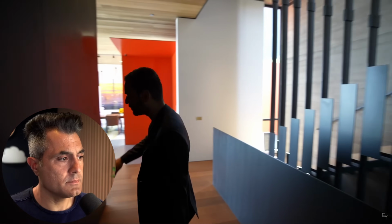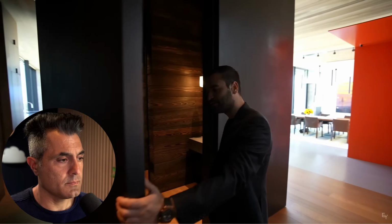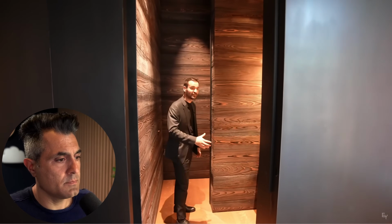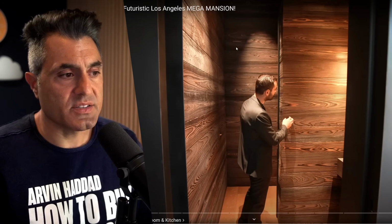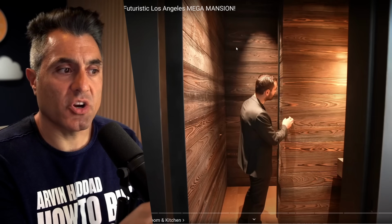And before we go back to the entry, this is really unique. This steel-clad, kind of hidden door opens up to a powder room on this level. I love the texture on the wall. See, another wood finish just got introduced with a new pattern and a new color. There's no symmetry. There's no continuation of material.